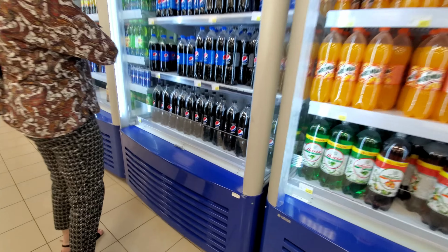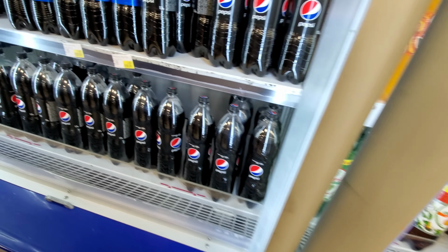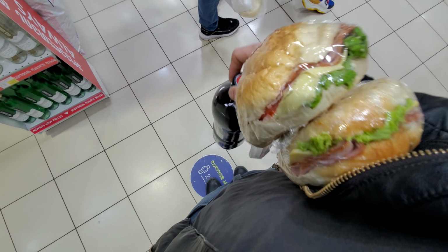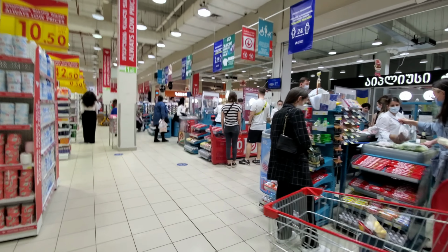We got our food, but the store doesn't seem to sell Coke. It seems to be a Pepsi only shop. But the Pepsis are cheaper than the Cokes, so I guess it's not a bad deal. This was a super cool experience. Let's go check out. There's really long lines. Oh, this one seems like a short line.